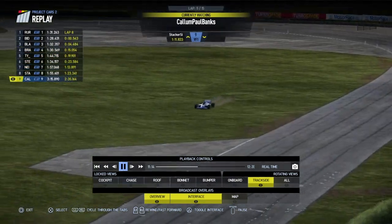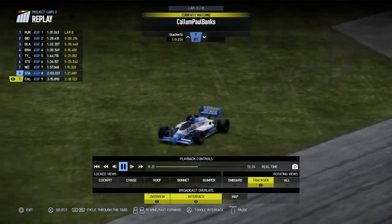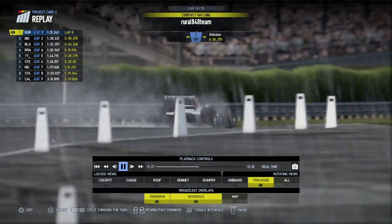And unfortunately for Callum, he's off the road again. He's really struggling with this car, but hats off to Callum for continuing. So staying on the grass, just trying to find a way back onto the track. There he goes, and finds his way back on track. As Roral and Bidzster then still within 2/10 of each other.